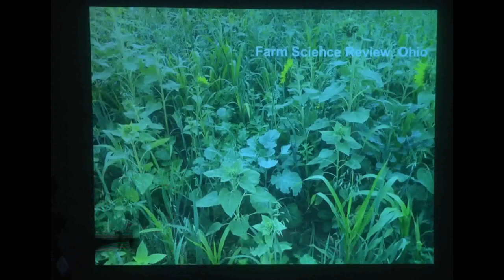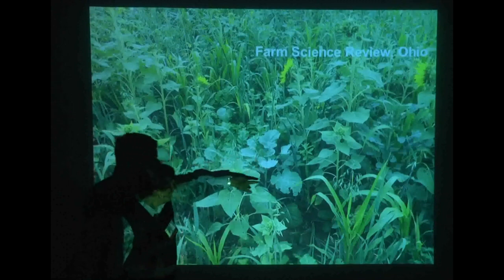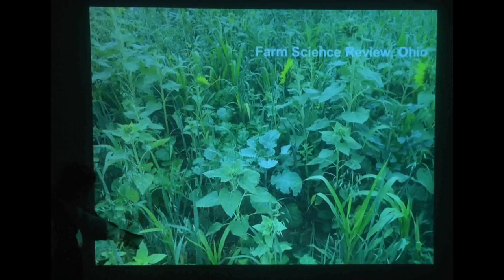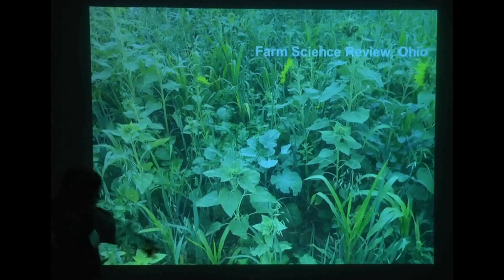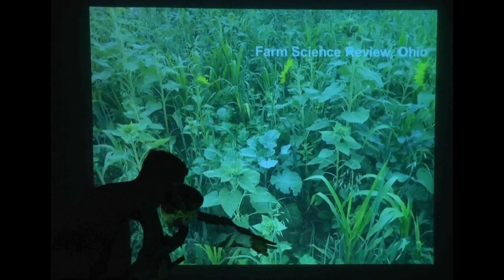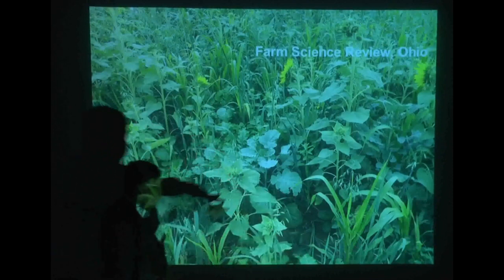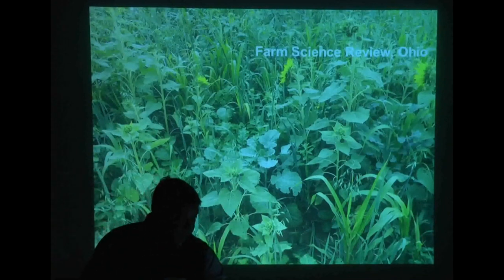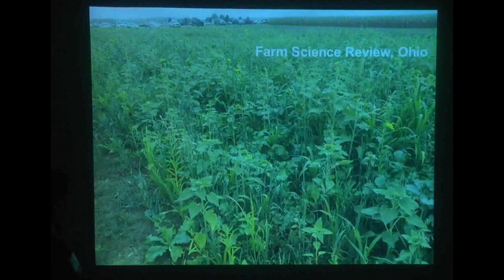Look at that cover crop mix we had last year at Farm Science Review. In this one, we have sunflower, we have Sudan grass, we have cabbage, then we have sun hemp. What else do we have? We have oats. And we have clover, radish, so a different mix we added in this one at Farm Science Review last year. But if you take a longer shot, look at that picture.